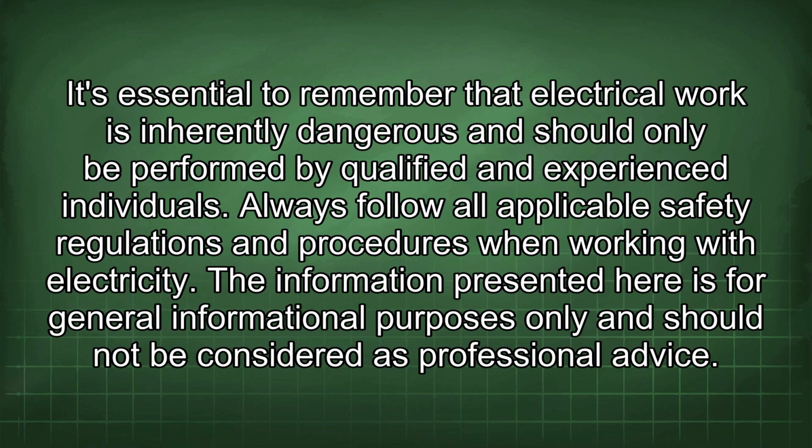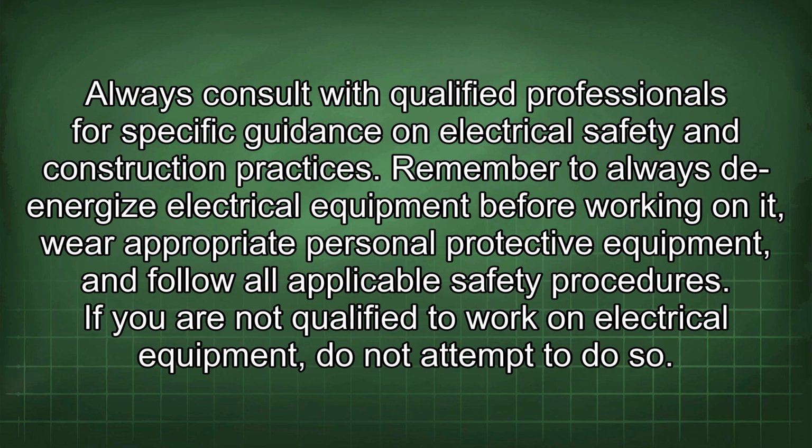It's essential to remember that electrical work is inherently dangerous and should only be performed by qualified and experienced individuals. Always follow all applicable safety regulations and procedures when working with electricity. The information presented here is for general informational purposes only and should not be considered as professional advice. Always consult with qualified professionals for specific guidance on electrical safety and construction practices.